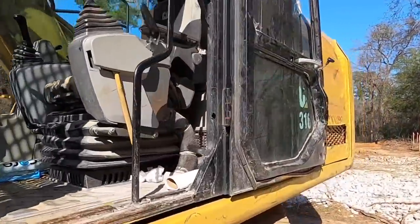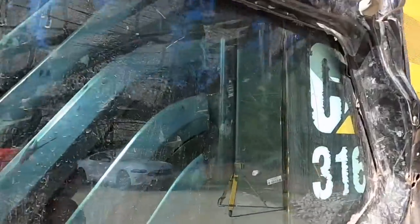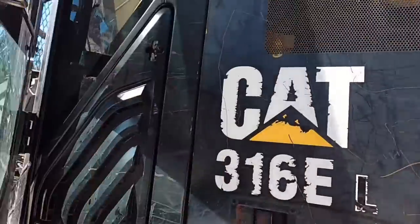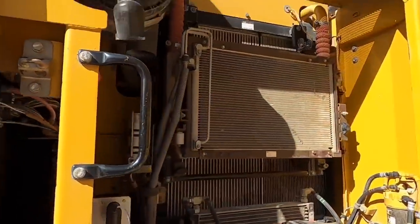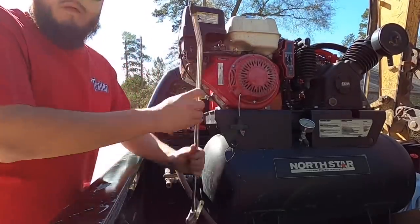Now, let's clean the radiator. It's not that hard. Just gotta come here. Got the blowgun right here.